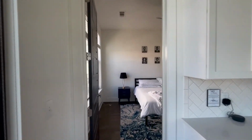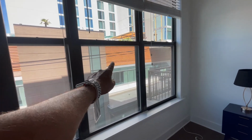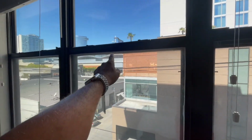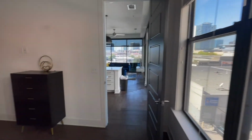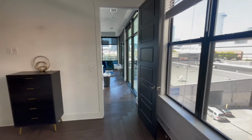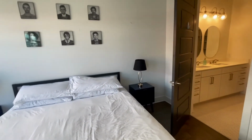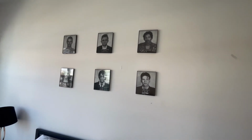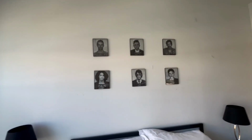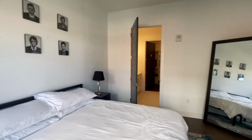So this is your master. The master has great views as well. You get a view of a little bit of skyline right here. This is a 10-foot ceiling. The doors are really massive, at least 8 foot tall. This is a nice touch. So you get to see all those different performers. As you know, Nashville is a performing music area, all genres of music.